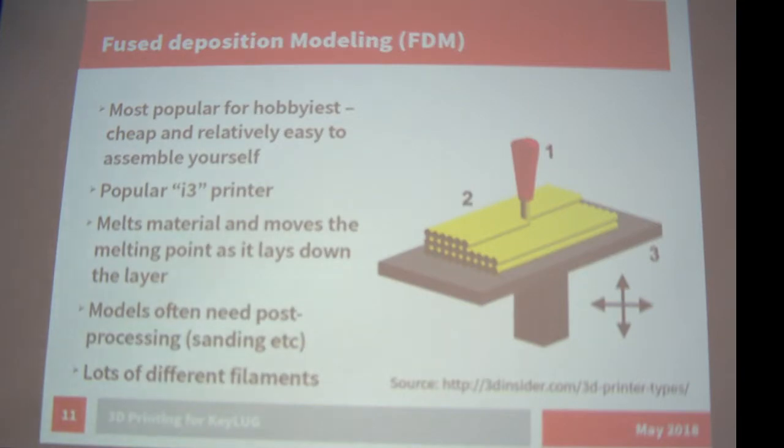This is the model that I'm using, and I think most of the people that I talk to are using online. Again, we have a little head running back and forth over and over and building these layers, and if you go very, very close, this is literally how it looks. They are going to be little round things, and if you keep the heat up enough, they will melt so they're not round anymore, just before they harden. And then they become flat. But they are coming out like little round balls.